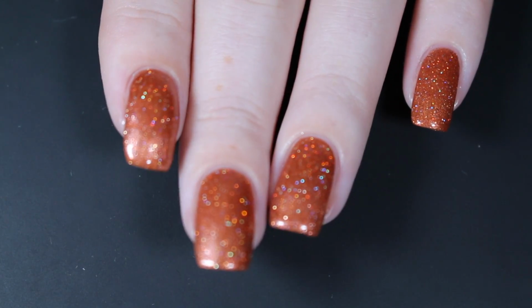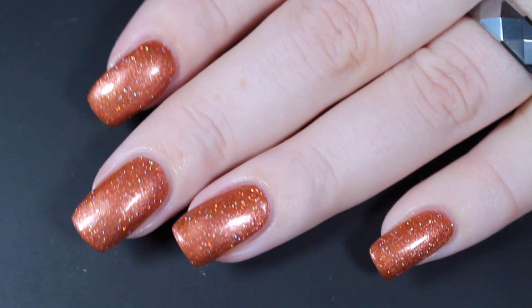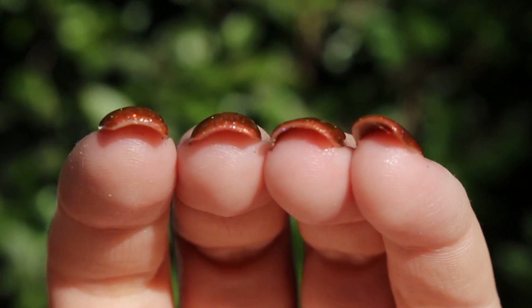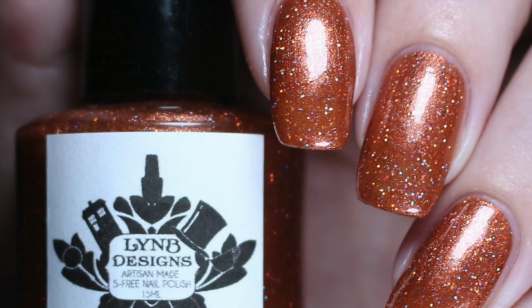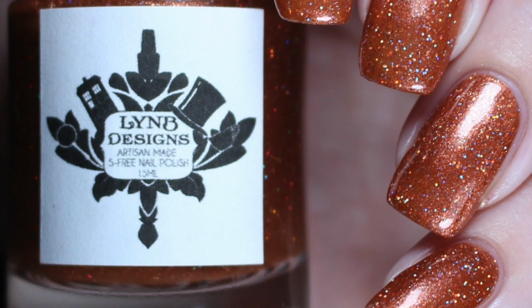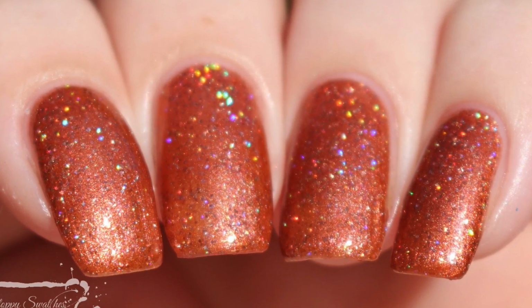So here is a look at the completed mani before top coat. That holo really shines in this one. Here's a view from another angle in direct sunlight with top coat. This is my swatch photo under artificial lighting. And once more at an angle in direct sunlight.